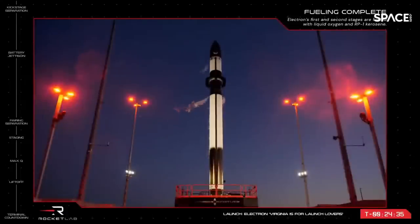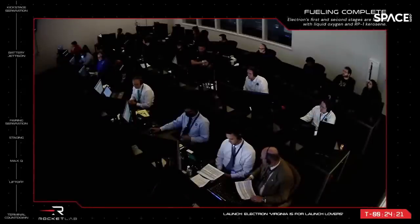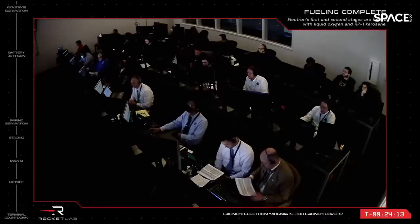Watching the launch from inside the control room at our integration and control facility will be our range partners in Virginia, NASA and Virginia Space, who own and operate the Mid-Atlantic Regional Spaceport where LC2 is located. The effort behind our historic first Electron launch from Virginia will bring in a new beginning for commercial space activity at Wallops. Here's more from the partnership's leaders.